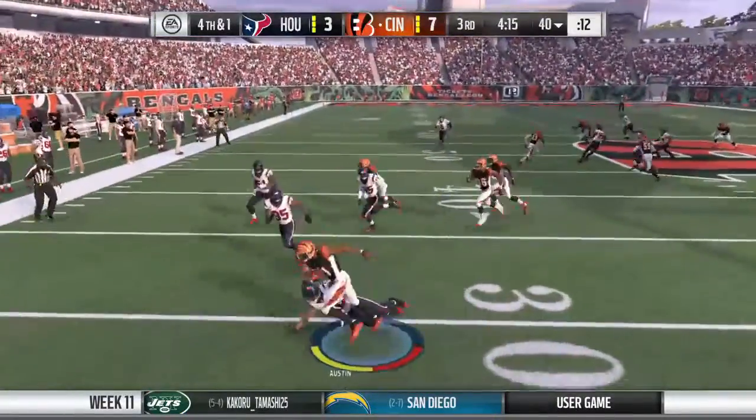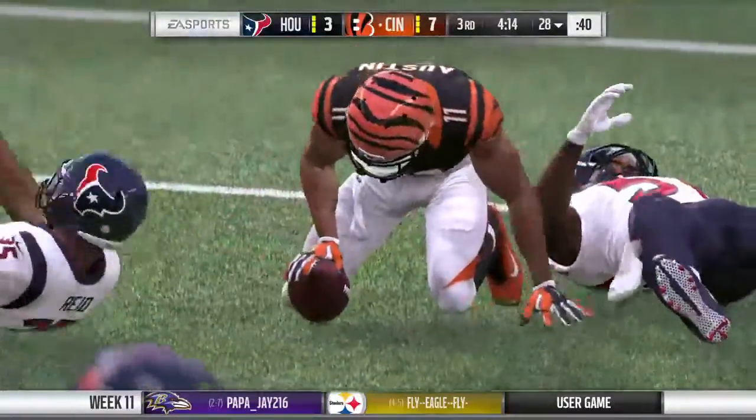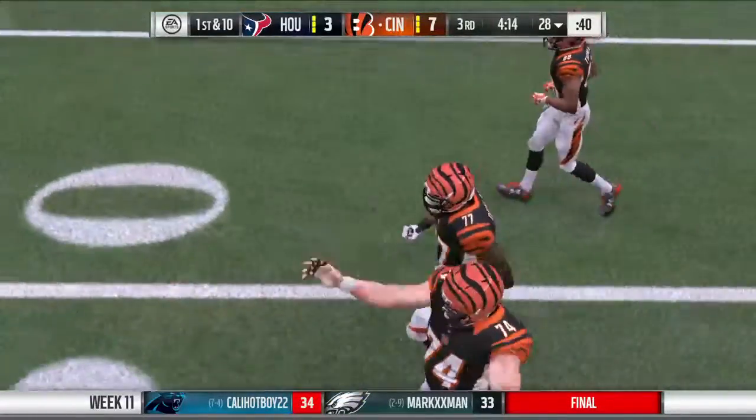Here's Austin. So quick on the spin. He's spinning, man. Only 29 yards on the punt there. Definitely not his best. And the Bengals take possession. Now the Cincinnati offense ready to see what they can do here.